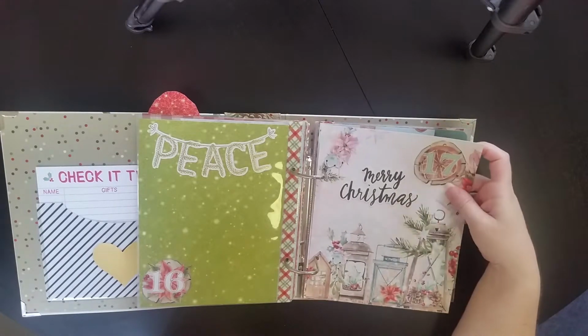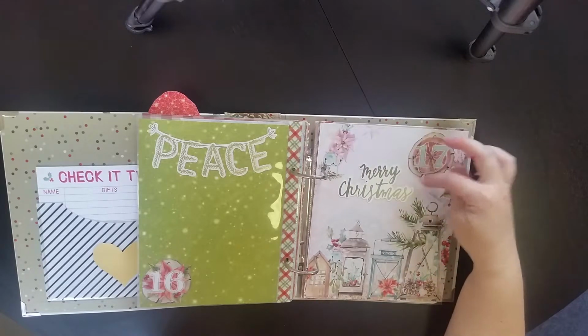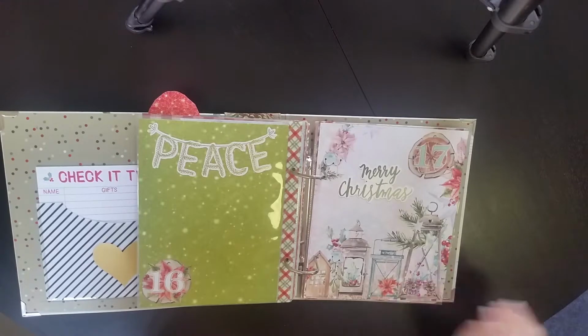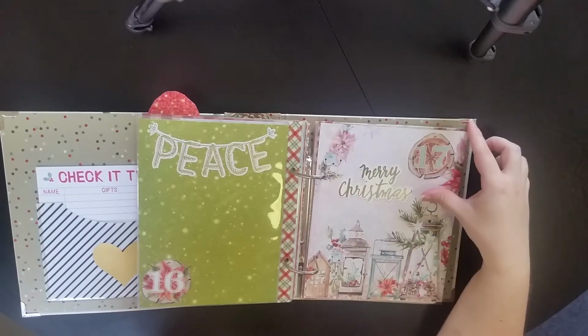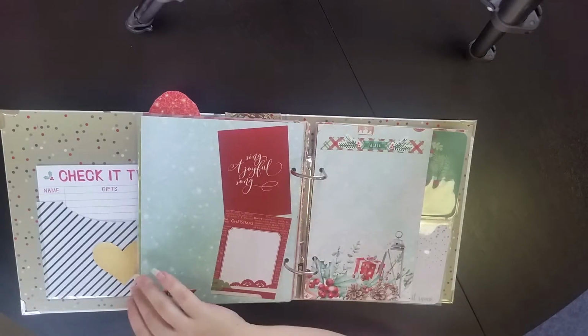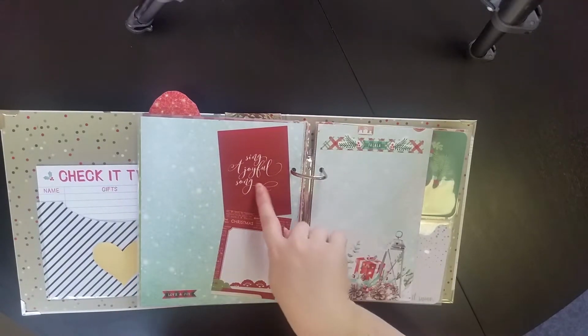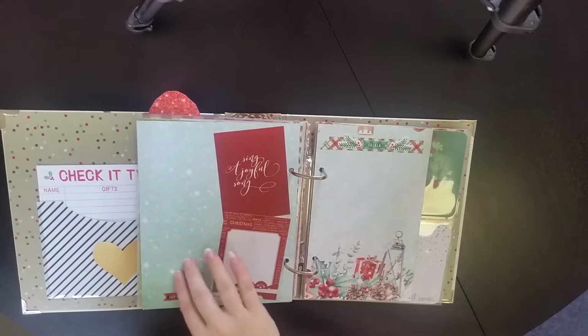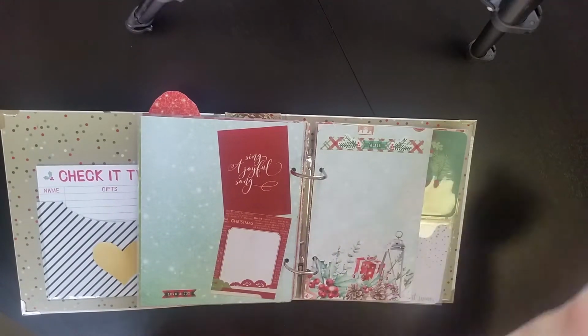Number 17, I put the 17 on the front because I thought these just look beautiful. I love the Christmas lanterns. I put a Merry Christmas sticker there. And then on the back, you've got your journaling spot. It just says sing a joyful song. There's a spot for a photo, and then I thought I could journal there, and then I just put a sticker saying love and joy.